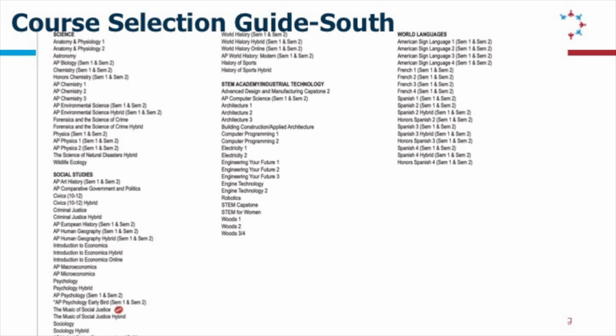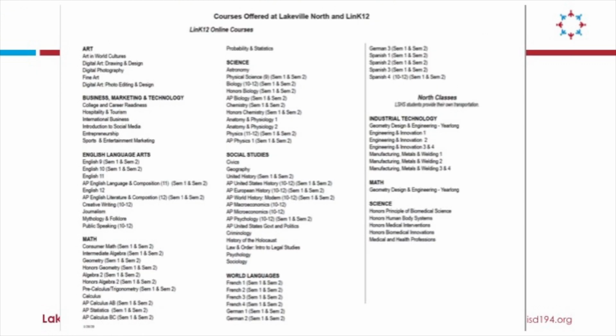This is the course selection guide for Lakeville North. This lists all the courses that are available on this one for 11th and 12th graders. The 10th graders will be separate, and you can get their course selection from the website as well. But it breaks it down into the different areas. If you see 2 boxes on there, that means it's a full year course. If you see 1 box, it means it's a 1 semester course.